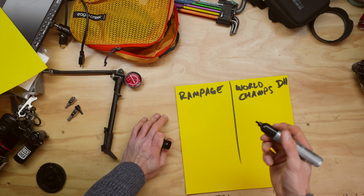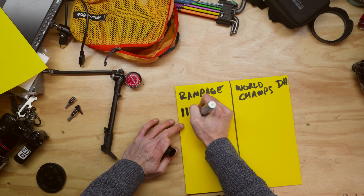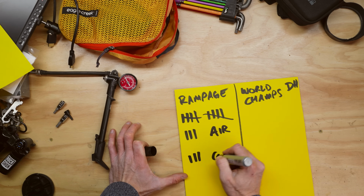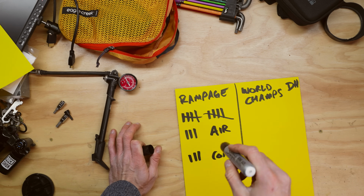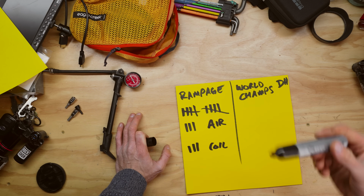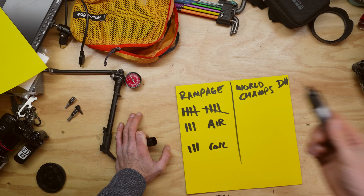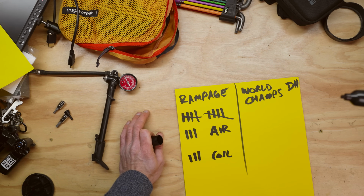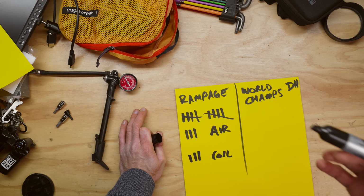Out of the 16 bikes at Rampage, 13 of them had air shocks, while only 3 had coil. So that's 81% of them had air shocks. And that's likely because bottom out resistance is the name of the game at an event like this. A rider can pack these full of spacers and make them ramp up really hard, which is gonna basically save their lives when they huck off of these giant cliffs.